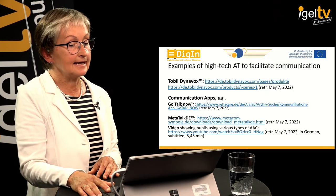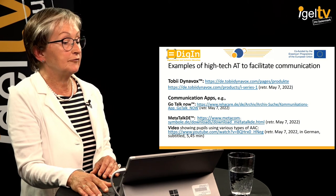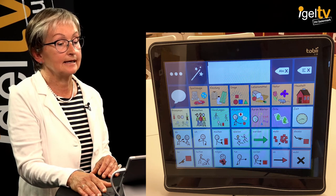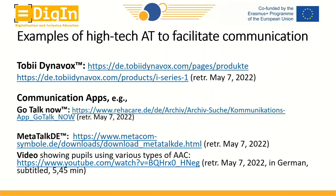Examples of high-tech assistive technology to use for communication would be, for example, the Tobii, and Tobii is owned by Dynavox and can be operated via eye gaze. And then there's a whole range of communication apps of different cognitive levels. For example, the GoTalk Now would be the digitalized version of the GoTalk I was talking about before, that one that comes from 1 to 32 squares.